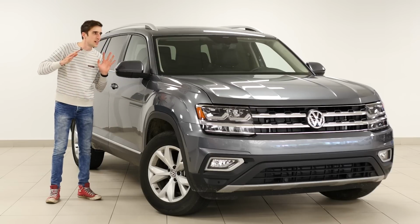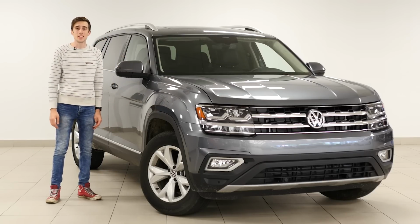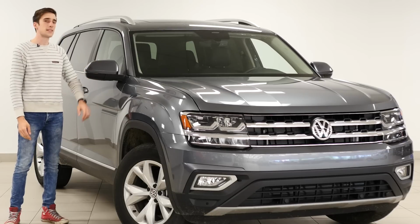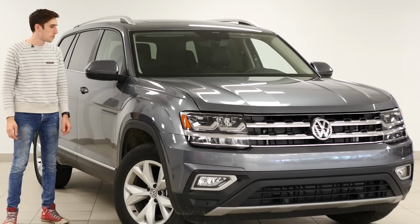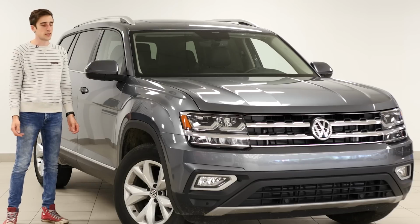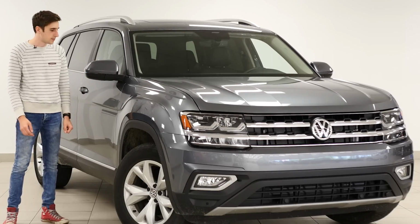This is the 2018 Volkswagen Atlas. This is Volkswagen's new mid-size SUV, although you'd think it's a full size because it's so darn big. It's really big. It kind of looks like the Explorer had a baby with the Jeep Grand Cherokee.